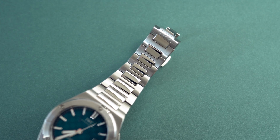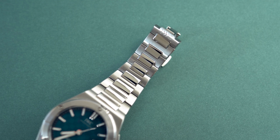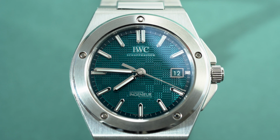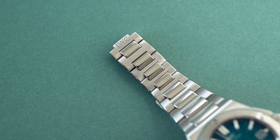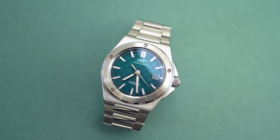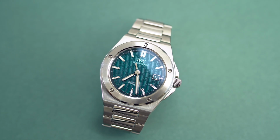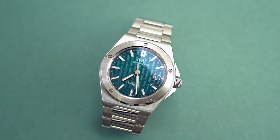Both the Royal Oak and the Nautilus too did not have this feature, but it is not an excuse for the Ingenieur 40 to not have one. IWC could have adopted a similar strategy from its Vacheron Constantin subsidiary's Easy Fit system that allows a 4mm extension, which comes in very handy on hotter days.